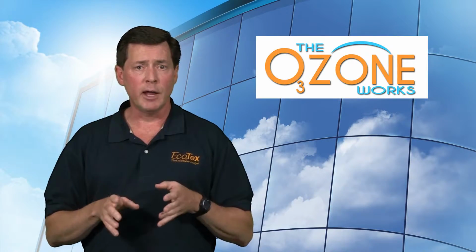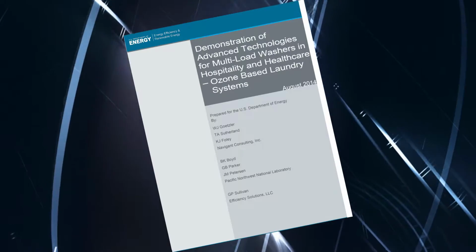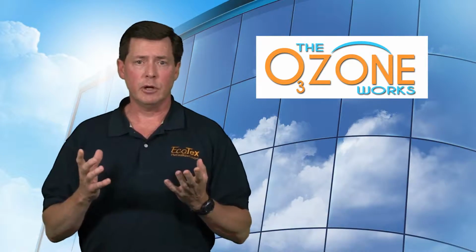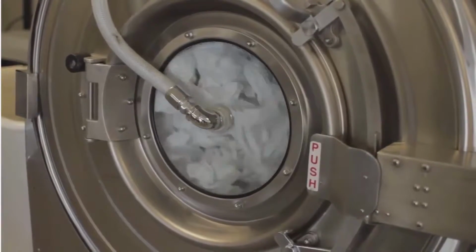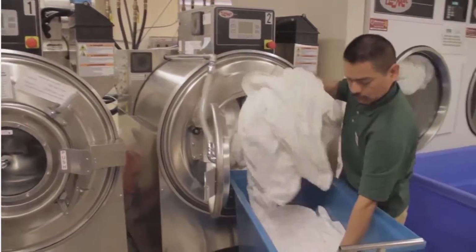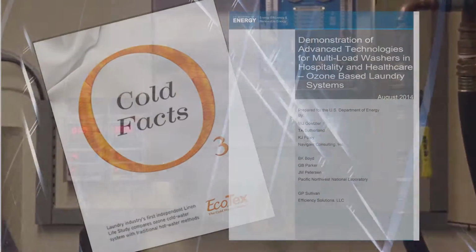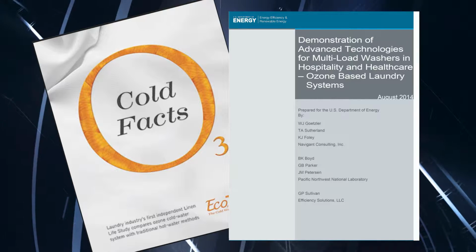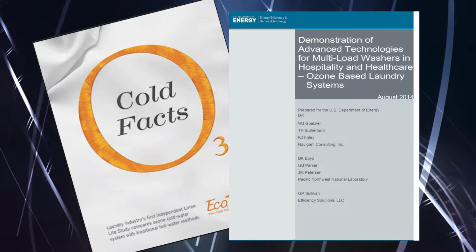The U.S. Department of Energy was able to affirm the benefits of Ecotex with respect to energy savings, that electricity that you're not using because you've shortened the cycle times, the hot water that you're not using anymore in your wash cycle, and the enormous amount of savings that is associated with not having to do all that water heating, all that gas savings. So this isn't just something we came up with, this is something that other independent programs have determined that Ecotex works.